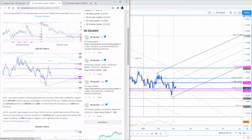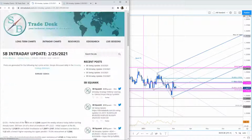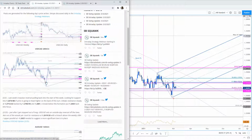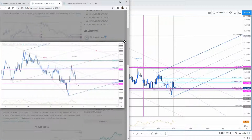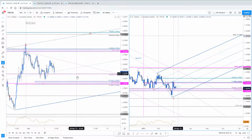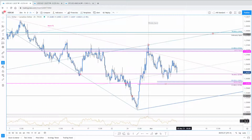Here was our last update on dollar CAD. And again, you can go to the previous update from last month. And here was that rejection and the break higher. So we're now just trying to focus on, all right, well, this sort of breach on the pullback, does it hold key support here? And that's what we're still trying to assess right now. We kind of bobbled and turned right ahead of it.